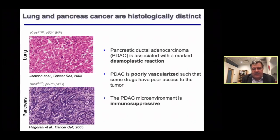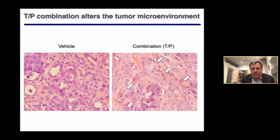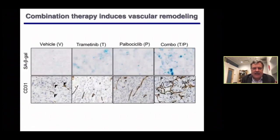And so, again, it suggested that something was quite different in pancreas cancer compared to lung, and we wanted to understand what that was. So it's not that the drug combination didn't do anything. In fact, careful inspection of histological samples from tumors treated with either a vehicle or the combination, one could see here an increased number of red blood cells in tumors that were treated with the combination compared to controls. And in fact, if we stained these tumors with CD31, a marker of endothelial cells, you can see in the combination treated tumors that there are many more blood vessels. The lumen are more open, and these tumors are more vascular, and we could actually functionally show that.